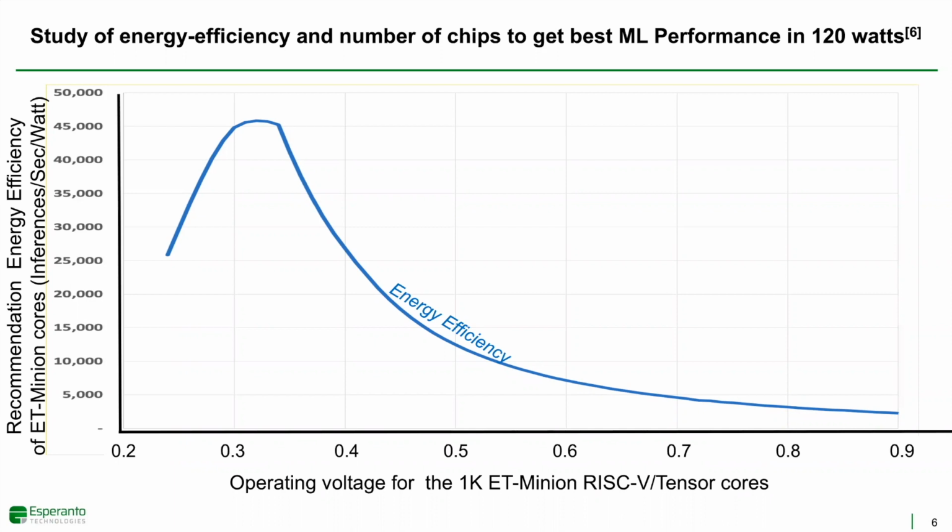For simplicity of this example, let's just assume that the only power we have to worry about is the Esperanto chip. Now, a common approach would be to try and run at the highest voltage to get the highest frequency. But if we did this, just one of our chips might use 275 watts, way over the 120-watt limit. So this does not work. Reducing the operating voltage to 0.75 volts, the nominal voltage in 7 nanometer, would result in a 164-watt chip, still way too high. Just to get under 120 watts of power on a single chip, we'd have to reduce the operating voltage of the minions to about 0.67 volts.